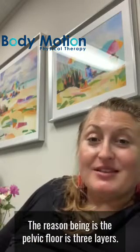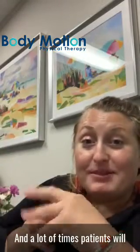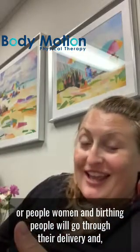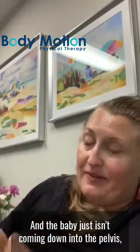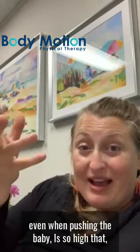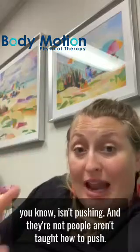The reason being is the pelvic floor is 3 layers. So you have your first layer, then your second layer, and your third layer. And a lot of times women and birthing people will go through their delivery and get stuck, or their cervix won't change and the baby just isn't coming down into the pelvis. There's a lot of moves that can be done, of course, but sometimes even when pushing, the baby is so high that people aren't opening enough and the pelvic floor isn't pushing, and people aren't taught how to push.